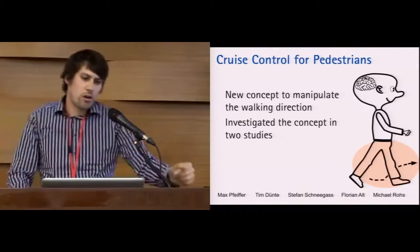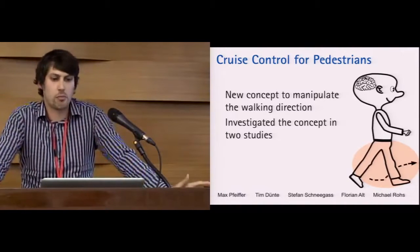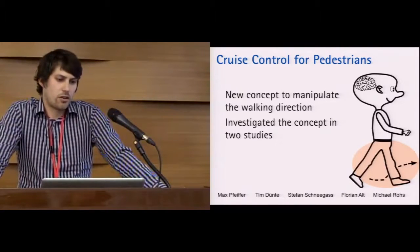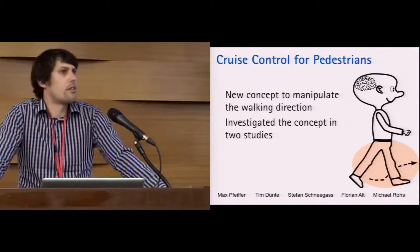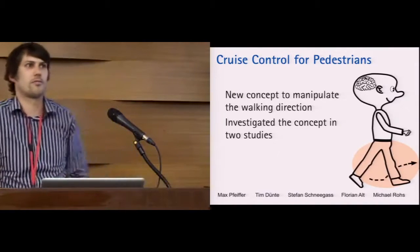To conclude my work, we have shown a concept to manipulate the walking direction for pedestrians. We investigated the concept in a lab and in an outdoor study. Thank you for your attention. I'm happy to answer your questions.